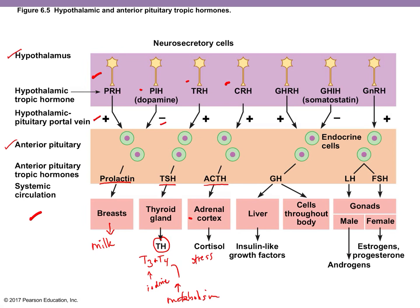All right, then we look at your growth hormone releasing hormone right here, which is going to impact your anterior pituitary to create growth hormone. Growth hormone travels throughout the body, and there are two targets here. Growth hormone works on the liver and also on many, many cells in your body. Almost all the cells in your body can respond to growth hormone. And it's to grow, right? So growth hormone is used in growing bigger. When you're a child, you have a lot of growth hormone, and as an adult, you have less and less growth hormone.